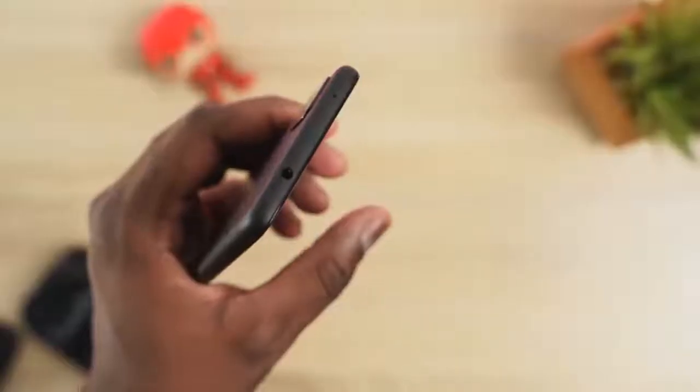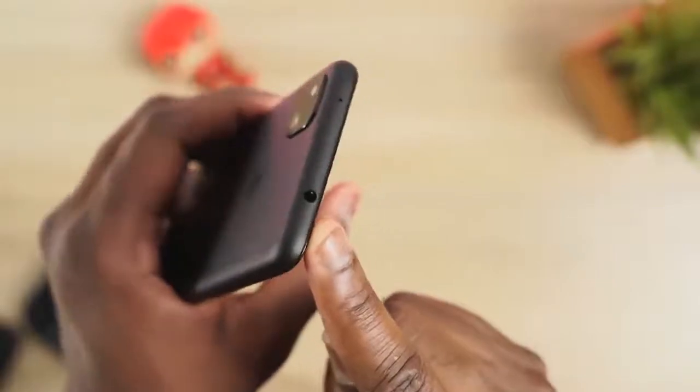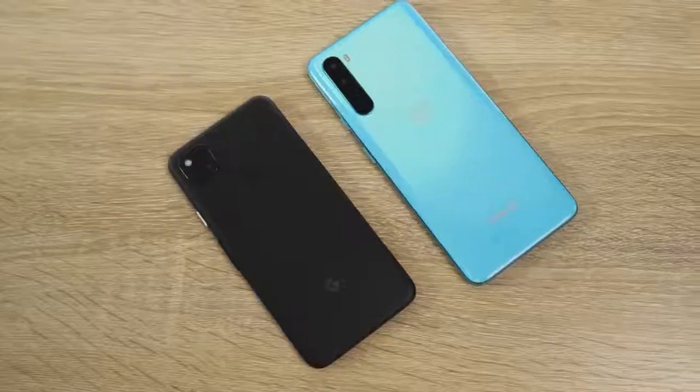So audio-wise, speakers, Pixel 4a plus, you've got Bluetooth 5.0, and you've got a headphone jack. So at least it's a triple threat when you think about listening to audio on this device.